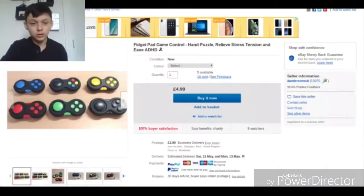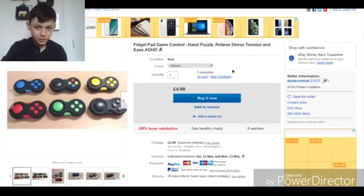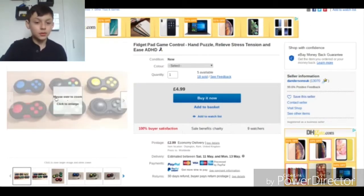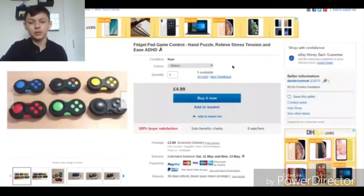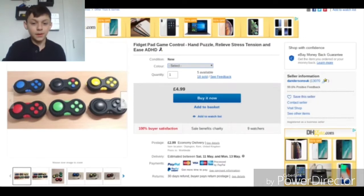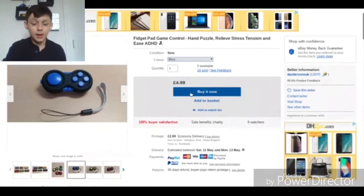So the first fidget toy from eBay is a fidget pad game control hand puzzle relieve stress tension and ease ADHD controller thing. It's basically these controllers and they're supposed to just be like fidget toys. So let's just select blue and buy this thing. Okay, so right here I've got the product.